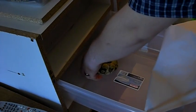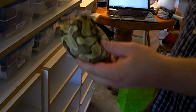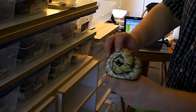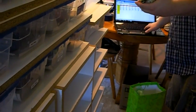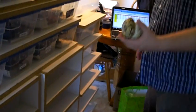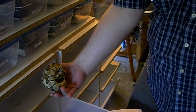Moving right along, we're going to go to my 2010 BHB Lesser. As you can tell, remember when I first got the Lesser, I used to be really scared to just go and grab him. I used a snake hook. Ball pythons with a little work, they calm down. He's balled up right now. So when I first got him, I weighed him at 132 grams, and I just weighed him yesterday. He went from 132, he's at 271.